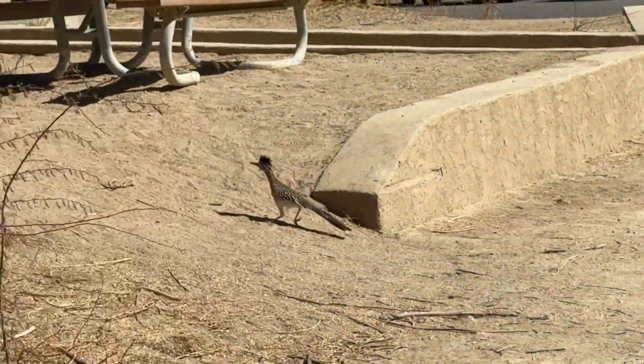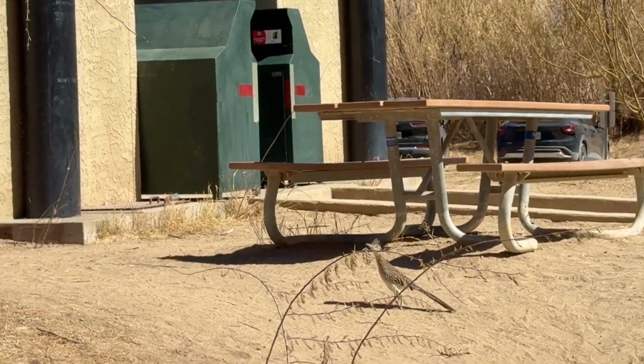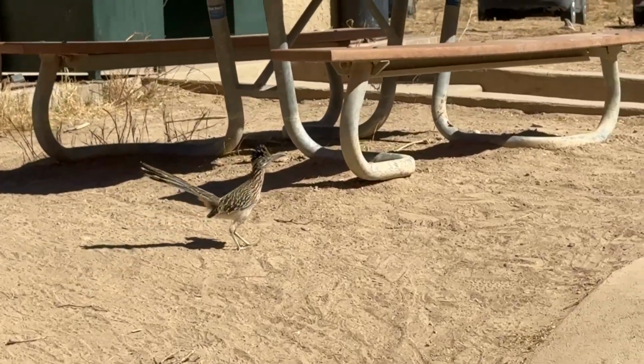Road runner, the coyote's after you. Road runner, if you got your zoo, you're through. Hi, road runner.